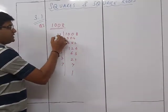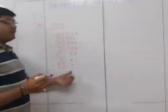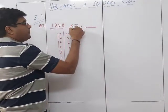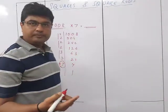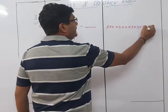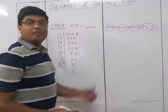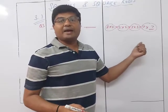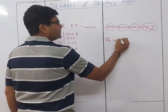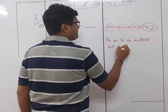So we see over here that this is a pair. This is a pair. This is a pair. But this is alone. Because this is alone, therefore it is not becoming a square number. So if I multiply this by 7, it will reach a point wherein it will become 7 into 7. Because it will be 2 into 2 into 2 into 2 into 3 into 3 into 7 into 7, this 7 is what we are going to add to make it into pairs. So to make the pair available, the number which could be multiplied is that number which is not available in pairs. So therefore we write over here, the number to be multiplied will be 7.